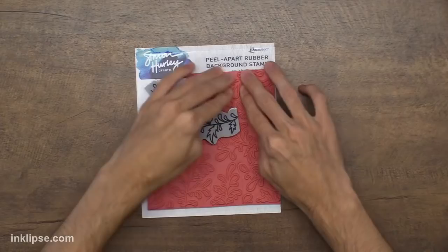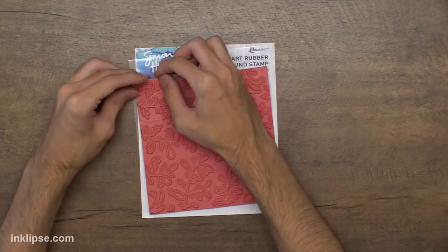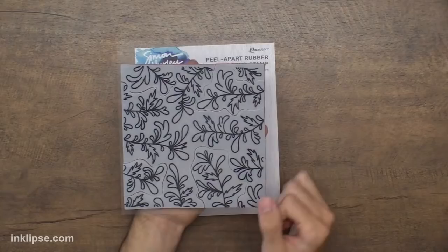So I'm gonna have so much fun kind of watercoloring this one in. And I love doing tone on tone backgrounds with it. I've been stamping it in green on green cardstock a lot. And I love the look of that. But it's almost like, again, you get a whole other stamp set inside of a background stamp that you can peel apart and really have fun with playing.